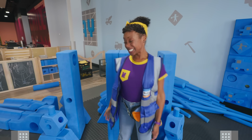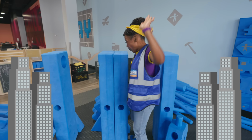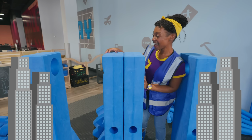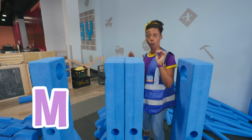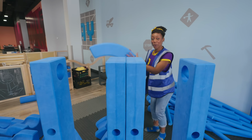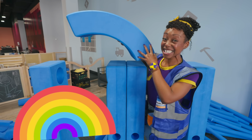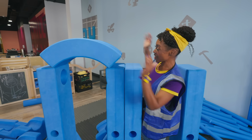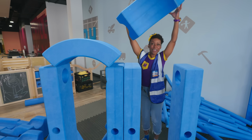Whoa, check out these big blue buildings behind me. Ooh. So tall. Hey, let's make an M together. Oh, and look, I have the perfect shape for that. Don't they look like rainbow arches? Yeah, okay. Awesome! Now I have a second rainbow arch.